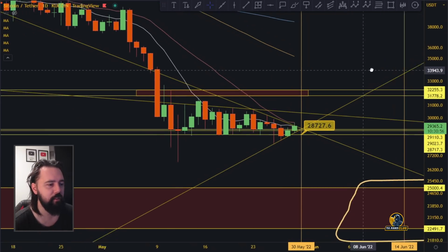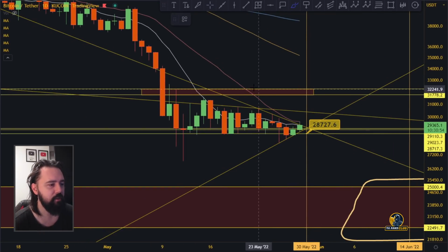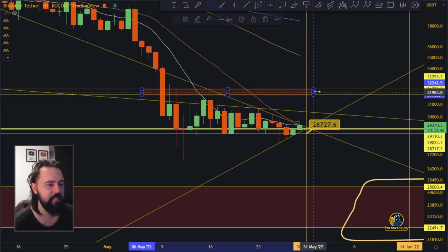I'm sorry about the lot of lines on the screen over here, but you can see this red area on the screen up here. That's between 31.7 and 32.2. That's what we are considering right now to be the most important resistance area on the chart.